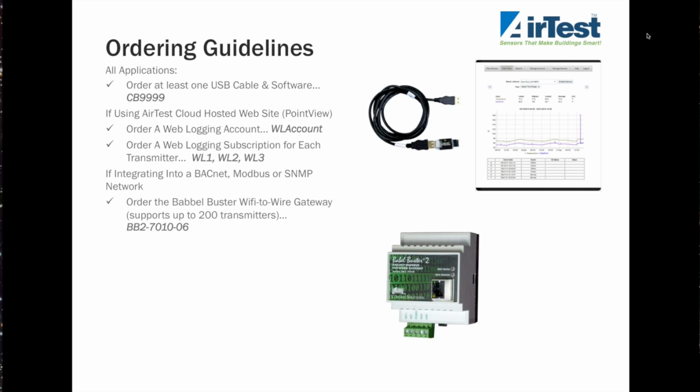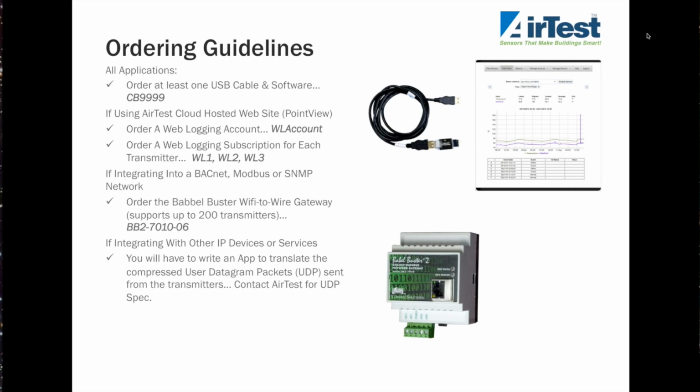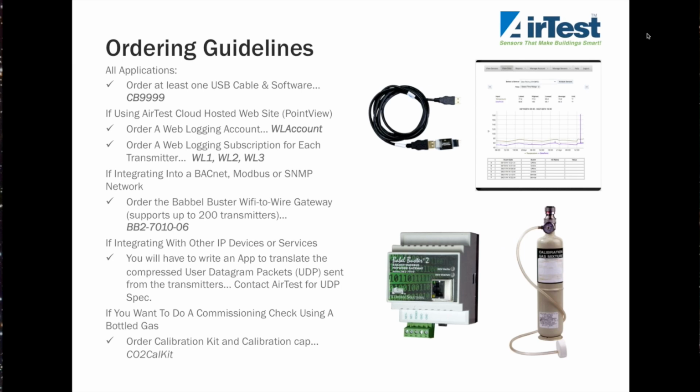If you're integrating into a BACnet, Modbus, or SNMP network, then you should consider ordering the BabelBuster Wi-Fi to wire gateway, which can support up to 200 transmitters. Again, it's a very easy way to integrate it into a building control system. Now, if you don't want to use the BabelBuster but want to integrate it into another IP device or service, you're going to have somebody write an app to translate the compressed data packets that come from the sensors to the controller. Again, contact us or look at the spec sheet for the link to the spec for these UDP packets, and that should give you enough information to write the translation application.